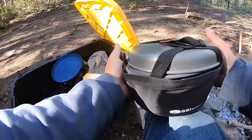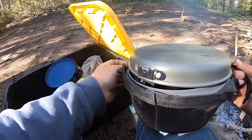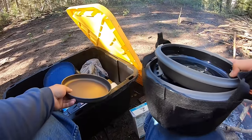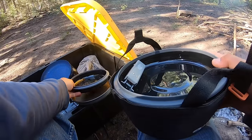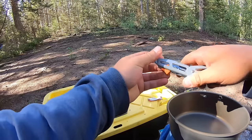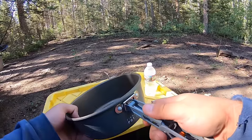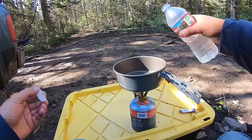I got this new cook set. Comes with a couple pans and a pot and some lids. It's going to be way better for backpacking instead of hauling around the cast iron pans all the time. It even comes with this little handle you can clip into the side. First meal ever cooked with this pot.